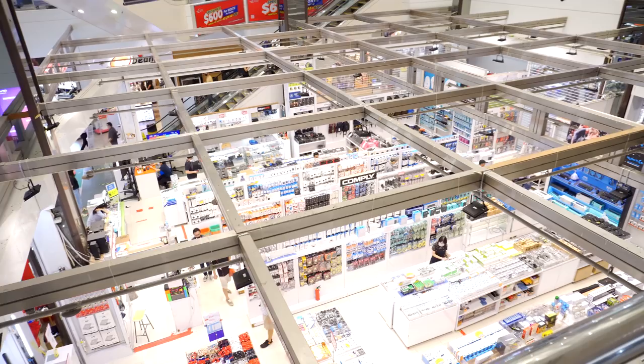Cool gadgets in Sim Lim Square. You can actually get it on the first floor. In the middle, first floor, there's a whole bunch of random gadgets. And honestly, the first 3 floors got a lot of random gadgets you can find.